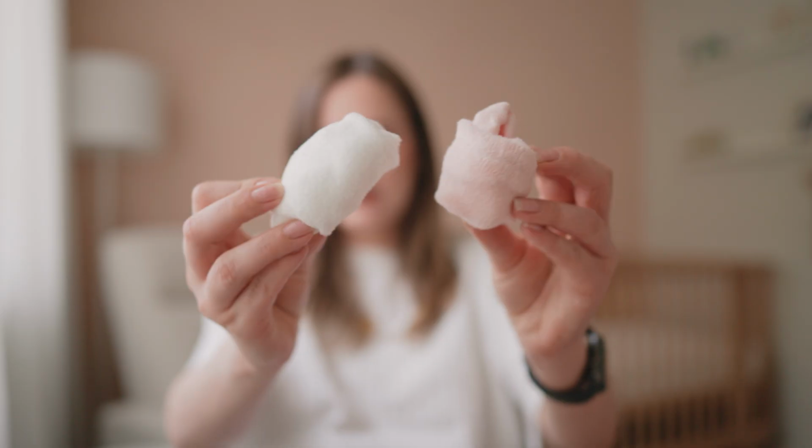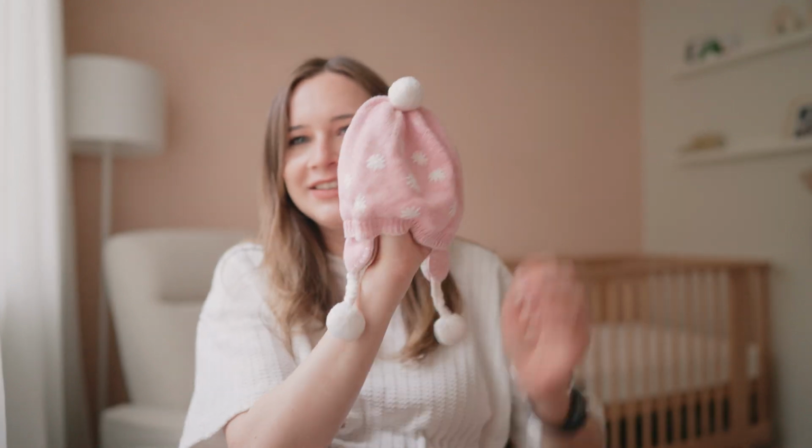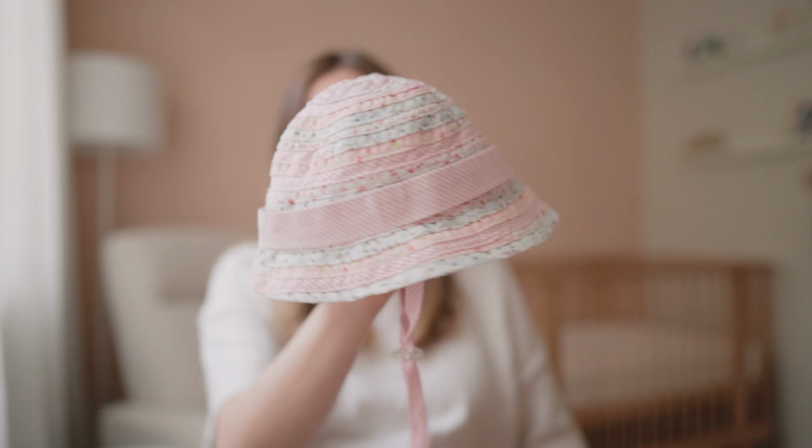And then I'm just going to read out the rest of the baby clothes list. So 2 jumpers in each size is good, socks, a warm beanie. We got given this beanie and isn't it so freaking cute? I can't wait to put her in this, and a sun hat.